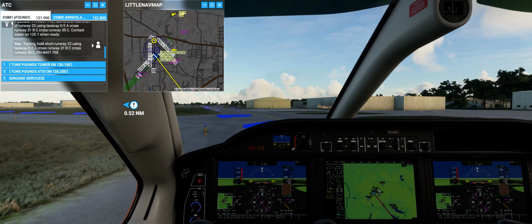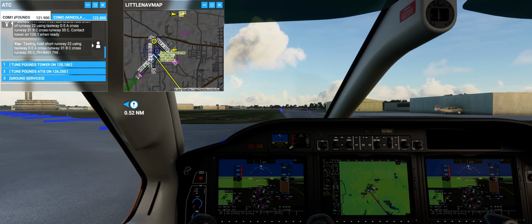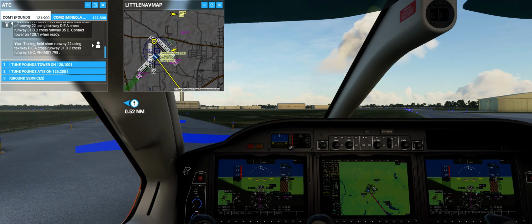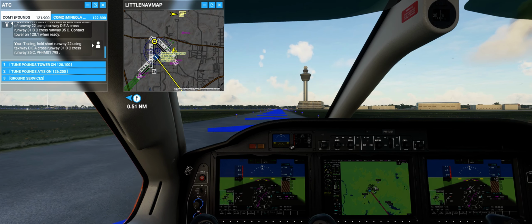Ground, Skyway 3979, we are waiting for the RJ on the taxiway to get in. Charlie 61. Okay, yeah, once they finally taxi in behind that RJ, then you can taxi in. Roger, thank you.